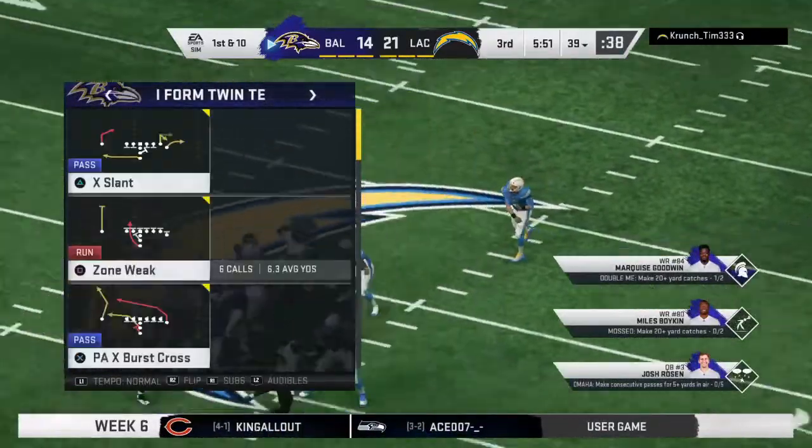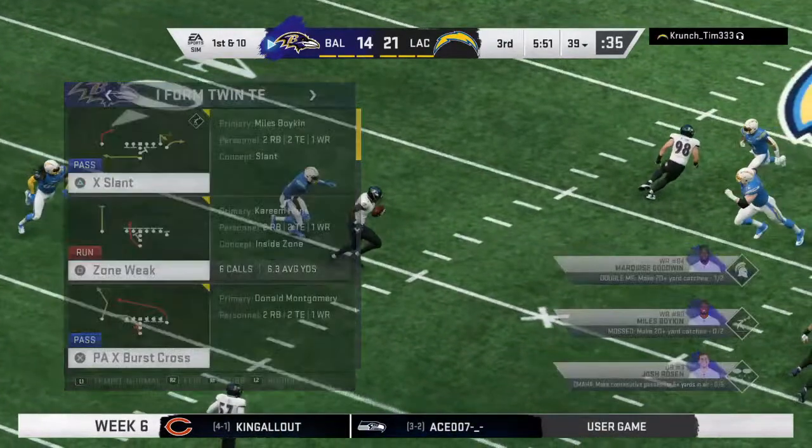I ain't never seen no shit like at that. the 39-yard line. Oh, I ain't never seen no shit like this.